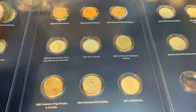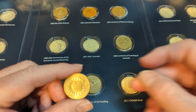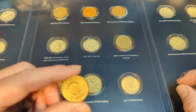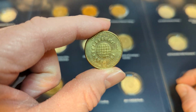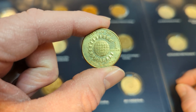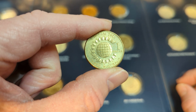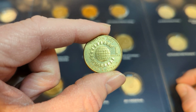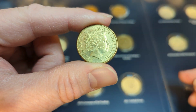And then 2011, a bunch of governments got together. And we've got the CHOGM 2011. I'm guessing it was held in Perth by the looks of it. And I think it looks like it's got a bit of a globe in the middle of that design, with the Southern Cross in the pattern there as well. 2011.